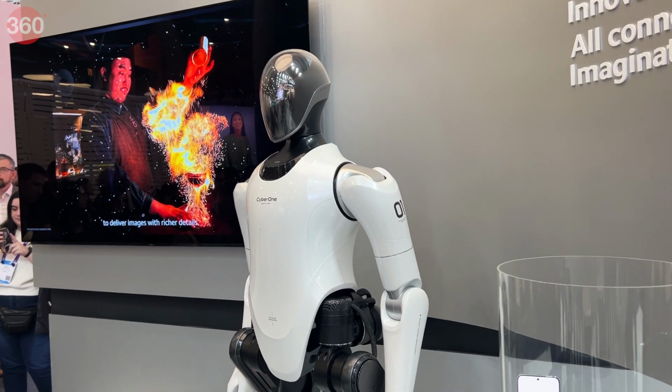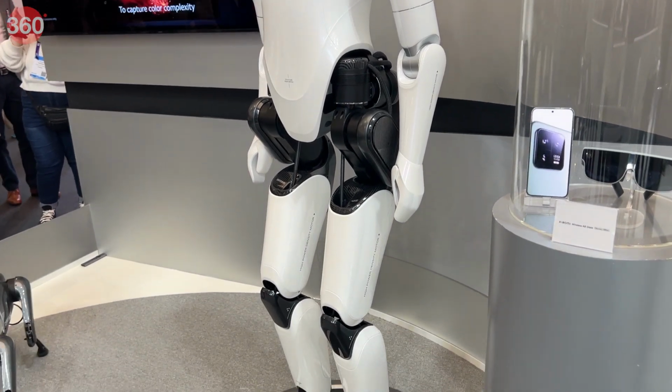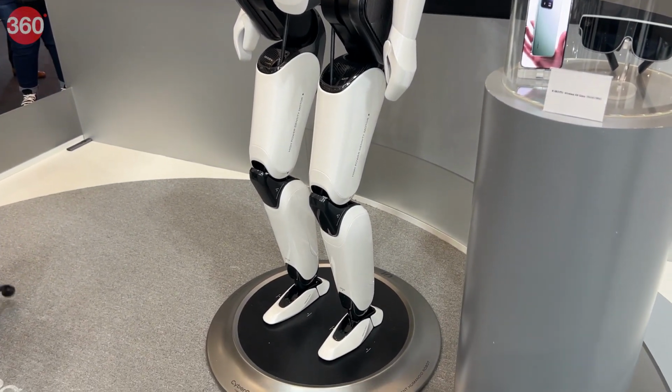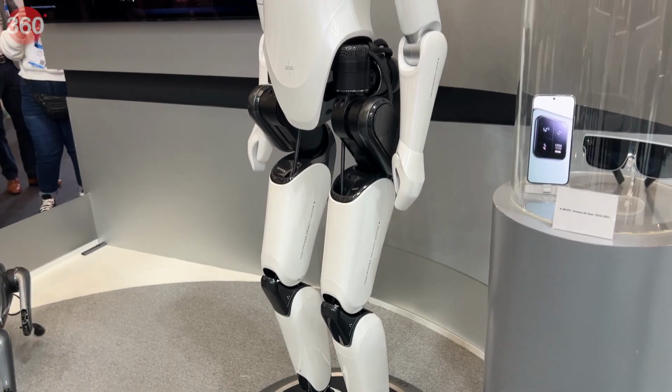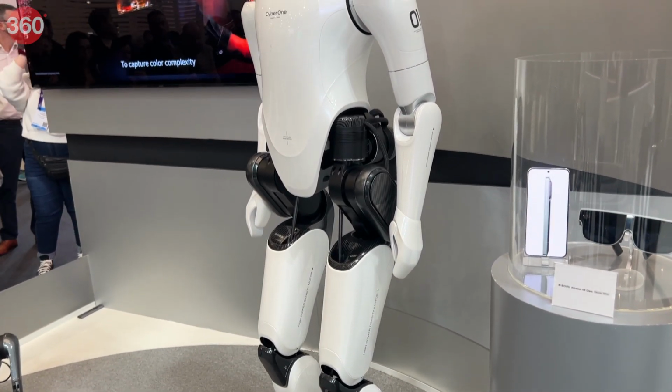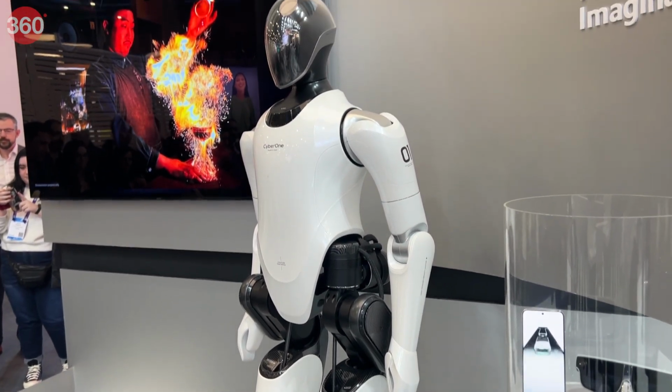The Xiaomi Cyber One is a humanoid robot that is 177 centimeters tall and weighs 52 kg. It comes with a dual-tone white-black color scheme with the Cyber One branding on its torso. The robot can display information through its curved OLED display that acts as its head.